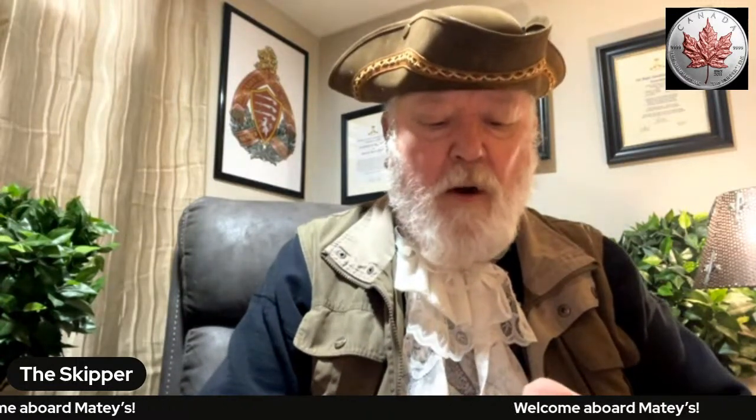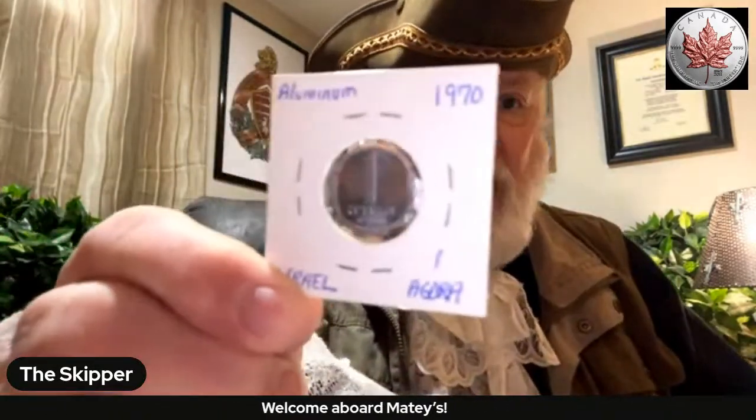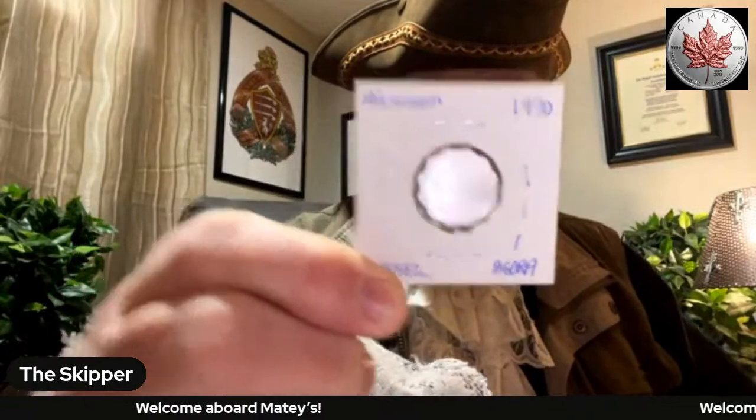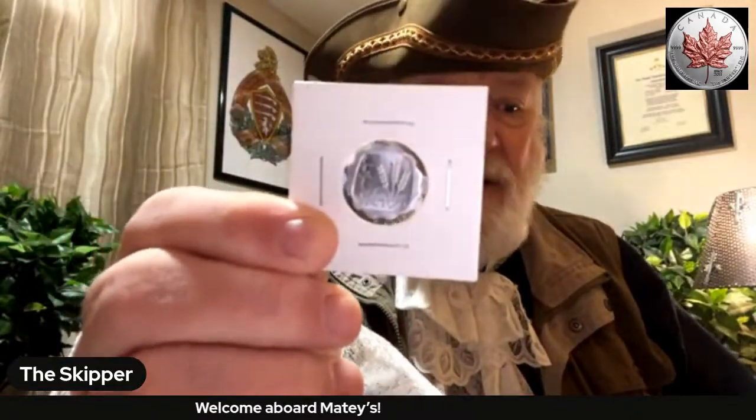But in 1970, they come out with another aluminum one called an Agora. This is one Agora from 1970. Again, it's got the scalloped edges, and it has the traditional wheat stalks there on the other side.